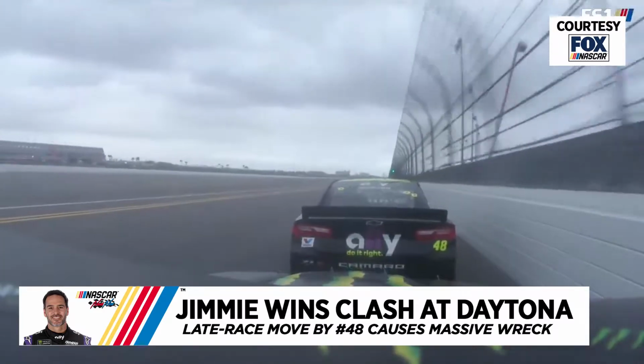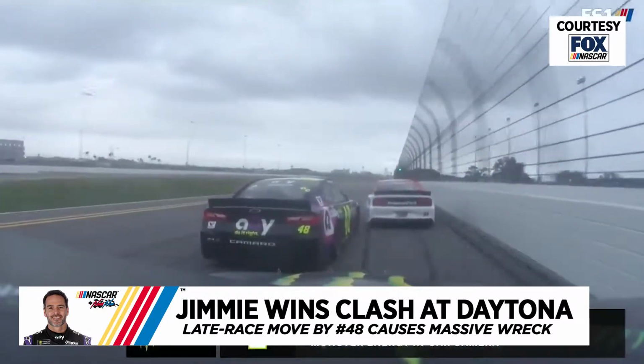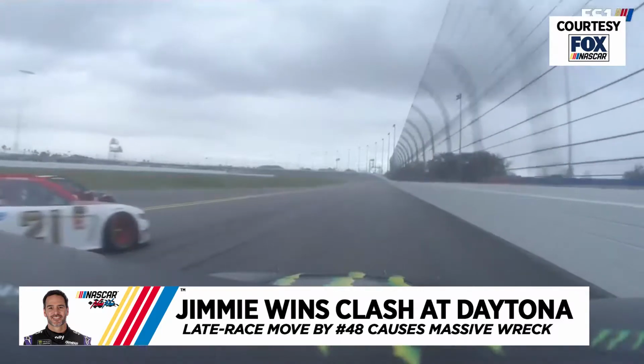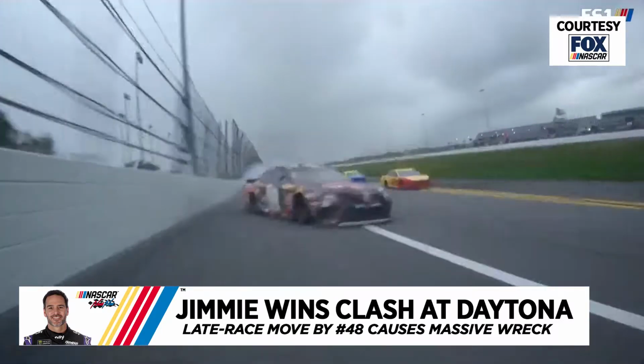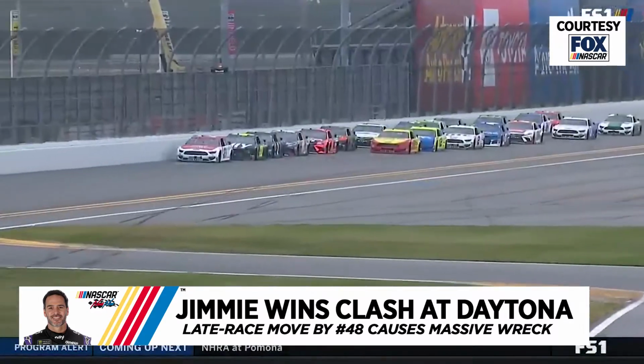Yeah, I moved down a little bit, and next thing I know, I'm just getting turned in the left rear. So, yeah, just aggressive. Yeah, okay. Jimmy does that a lot at these tracks, so it's unfortunate. Had a really fast Motorcraft Quick Lane Ford Mustang, led a lot of laps, and bumped into a car for no reason.